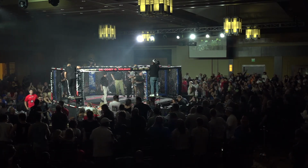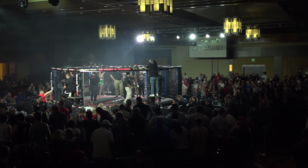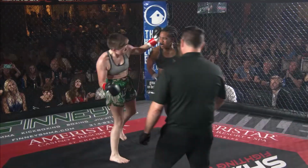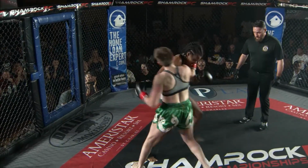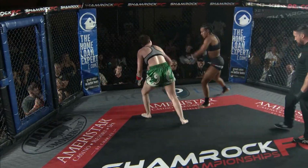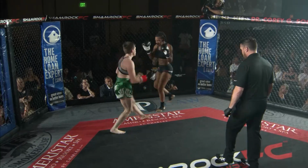I was a little worried for Mark Wasson getting in to break them up at the end there. They were both throwing bombs, looking to finish the fight. Oh, this place is on their feet, Jeremy. Both of these ladies left it all in the cage.